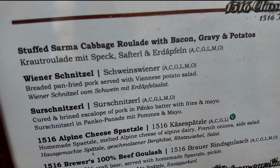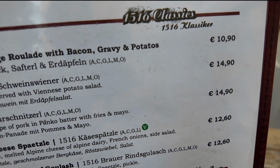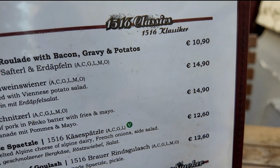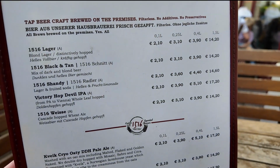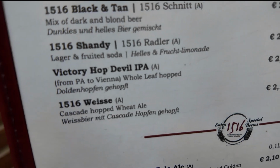Breaded pan-fried pork served with Viennese potato salad. That's £14.90 or €14.90 even. What's that, probably about £13, something like that. And to go with that, we've got a selection of beers here. I've decided to go for the Weiss beer.